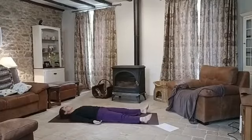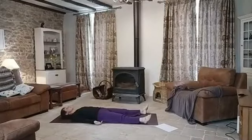Do a scan of your body. Make sure you're not holding tension anywhere in your body. Become aware of every part of your body that's in contact with the floor, and feel the floor supporting your body. Relax. Feel as if you're sinking into the floor.